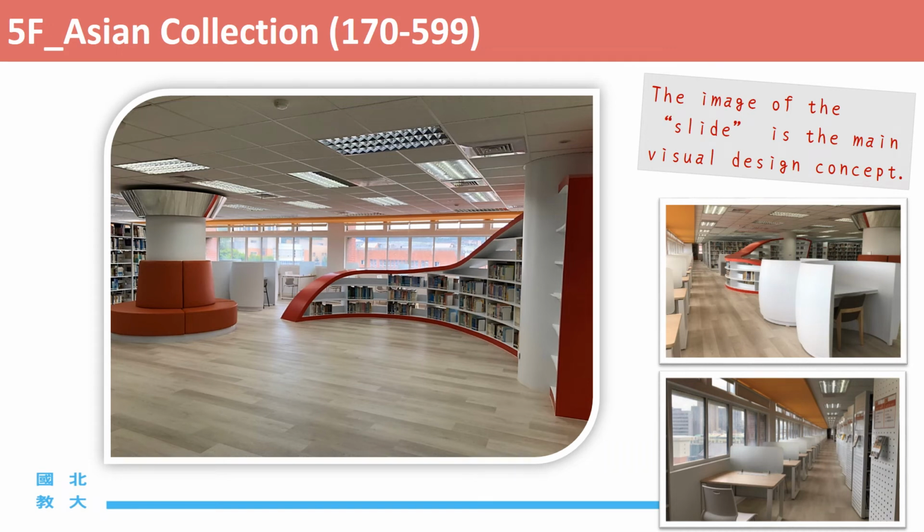The image of the slide is the main visual design concept on the 5th floor. With the continuation of the materials, the separate areas are created, yet the areas are connected by the bookshelves and distinguished spaces. In this way, it generates the effect of visual extension and creates the flow of light, shadow, and air at the same time. The Asian collection area 170 to 599 are located on the 5th floor.